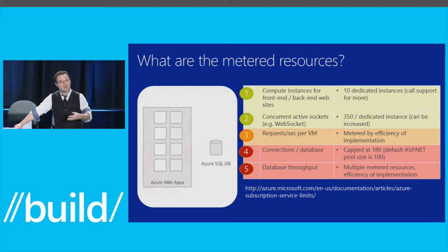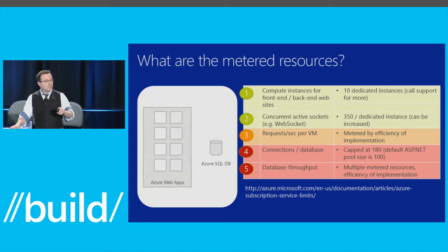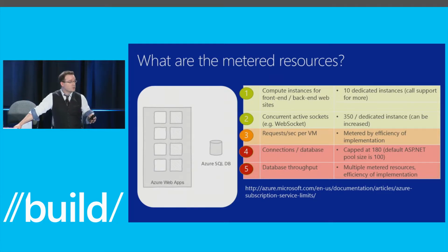And again, it's not a technical limitation. It's actually a billing and a fraud limitation. And we can crank that up. We have some very large internal dedicated clusters that are available if your application demands it. Well, the reason I keep pushing on the mobile apps is that concurrent active sockets, WebSocket connections, that's a metered resource as well, and it's not always an obvious one. So if you have a lot of continuously connected push-based notification via SignalR, you have to take that into account. You have to be able to test that as well.